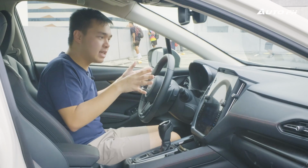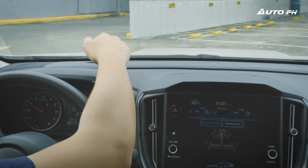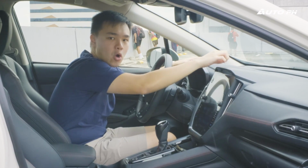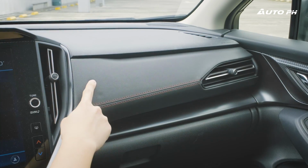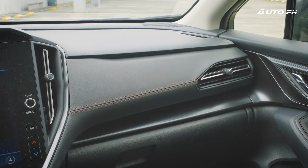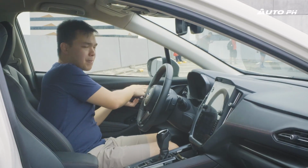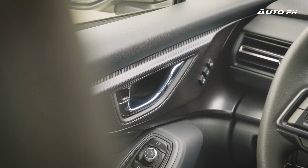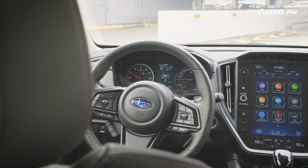Anyway, the materials in here are not bad, actually. There are some plastics over at the dashboard, but I think the quality is on the okay side. There are still some soft-touch padded materials by the center of the dashboard. You even have red stitching right there. If you look at your door cards too, they are all covered in soft materials. Plus, there's even this faux carbon fiber trim on it, which adds a little bit of a sporty touch. The steering wheel also gets that same red stitching.